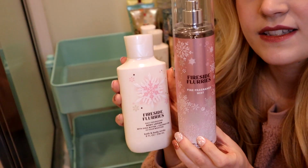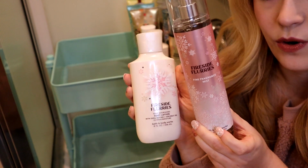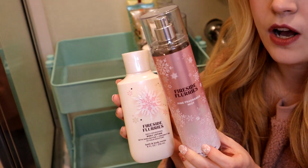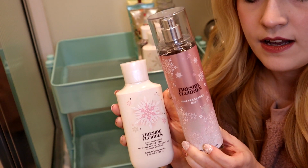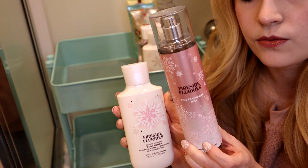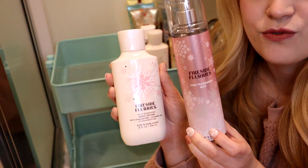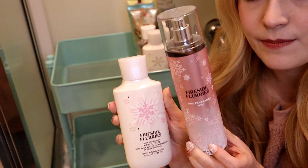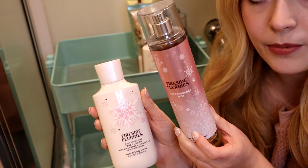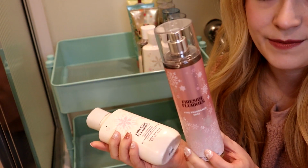So what I've learned about Fireside Flurries after I've tried it a few times on my skin and just wearing it all day is that I'm not crazy about the fragrance when it first goes on, that initial spray. I find that it's got a real smoky floral kind of situation going on, but it's the dry notes that really make me enjoy this. It's when the fragrance dissipates and you've been wearing it for a couple hours, that what's left dried on your skin is really what drives me crazy about this.